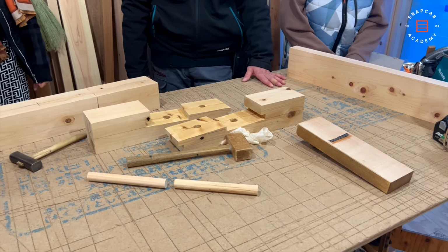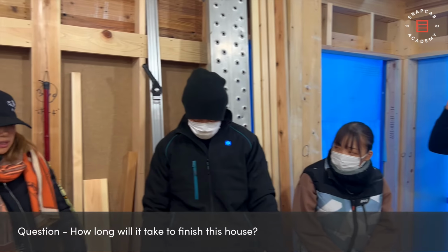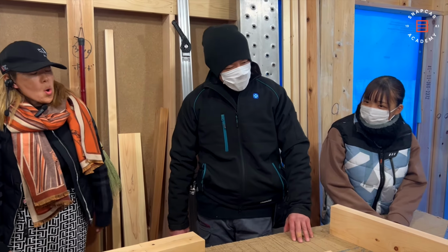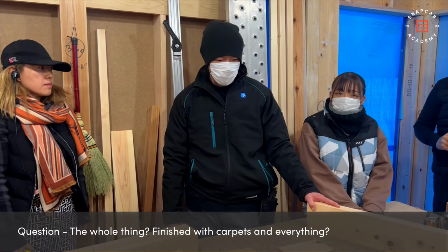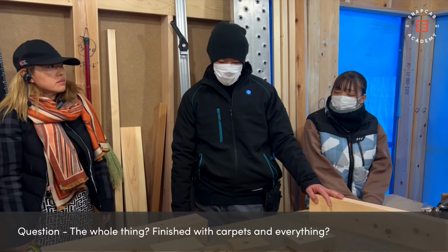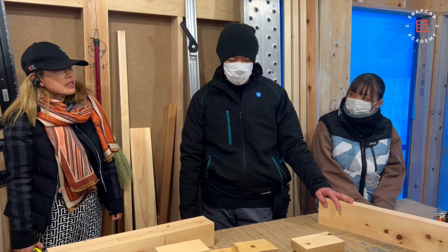And how long will it maybe take this entire home to build? Let's ask. From the start until the house is finished, how long does it take? This one? Yes, this specific home, it will take 4 months. The whole thing to be finished with carpet and everything. Sorry, 6 months. A little less than 6 months.